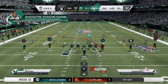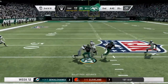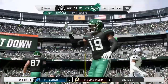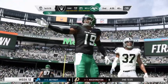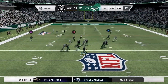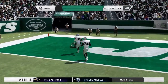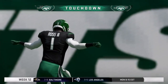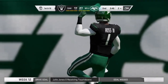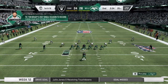Pass leads to second and 10 from the 25. To throw, Mayfield. They'll tussle for it, and this is going to be caught. And they'll get it all the way up about 5 yards shy of mid. First and 10 now in Raider territory, right at the 40. Now back to throw. He's going to have the hook up to Ross. And he's going to take it in for a Jets touchdown. John Ross on his way to a monster game. 3 minutes to play in the second quarter.